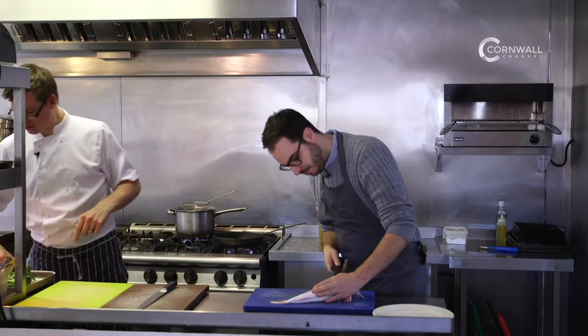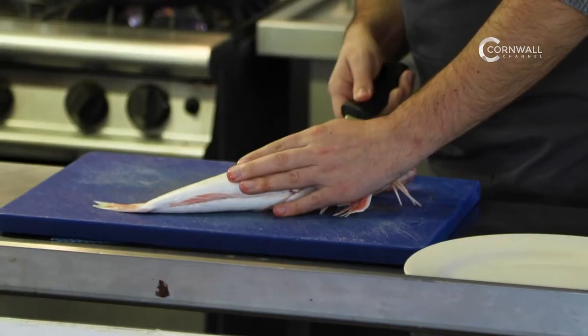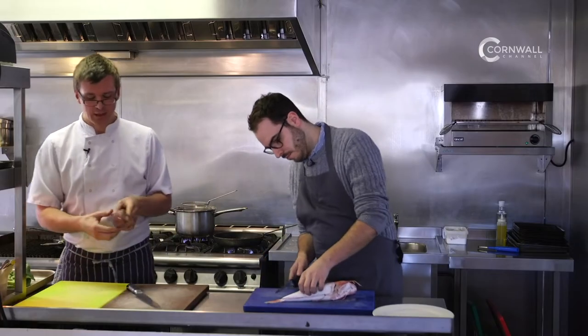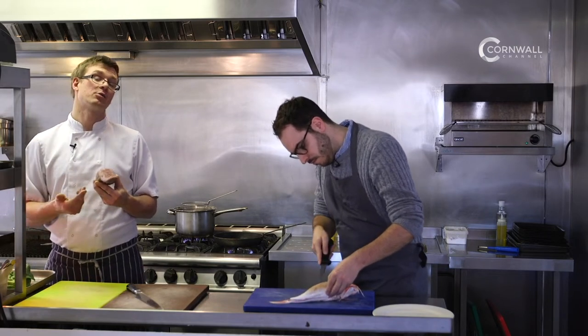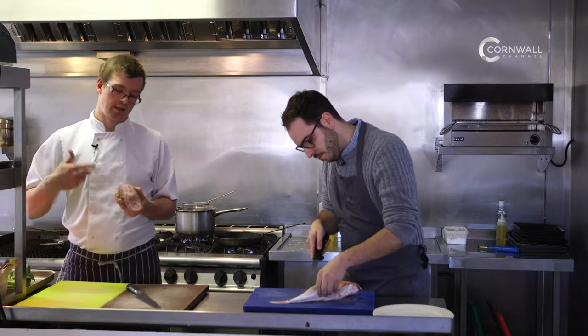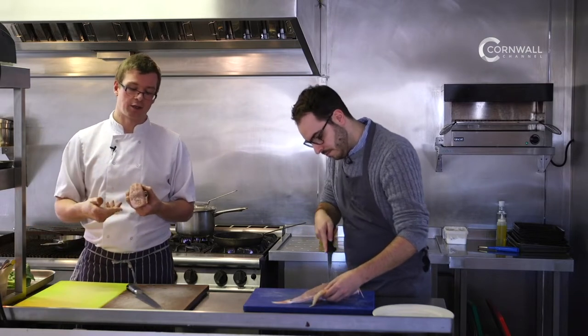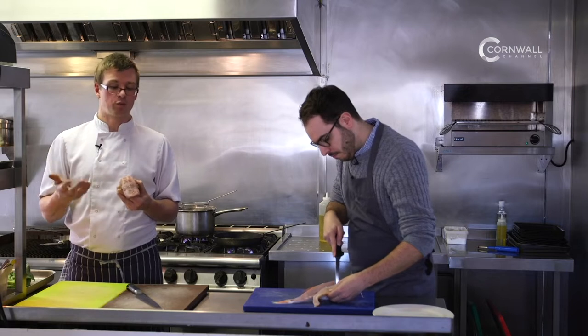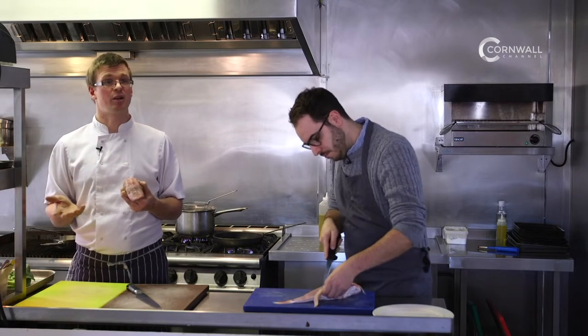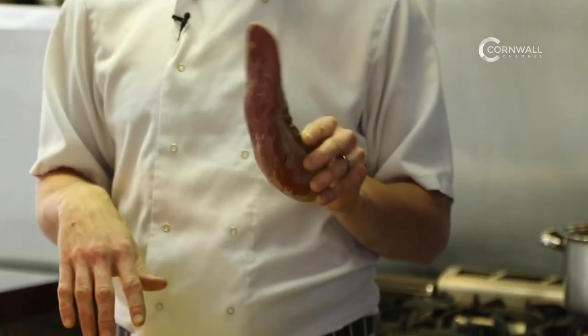While Jake's filleting the fish, I'm going to take my tongue. It's quite a small tongue, and literally all I do is when I get it, I slow cook it with water and a few aromats, things like thyme, carrots, onions, a little bit of garlic, and just cook it in the bottom of the oven, simply in a tray, quite deep, cover it with tin foil. About 5 hours at about 120, 130 degrees, and that's it.